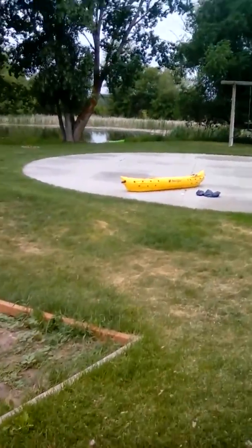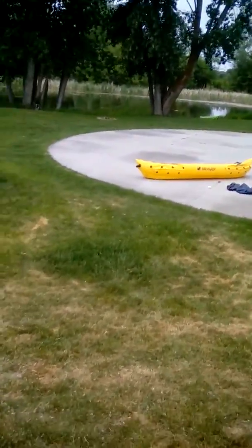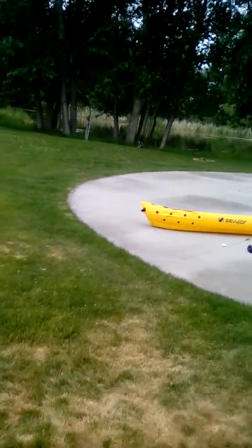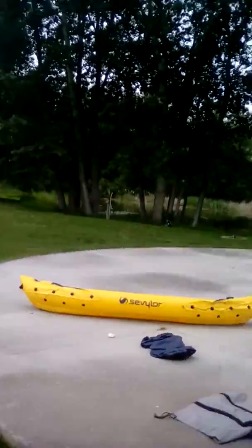Aiden is apparently blowing up the teepee. I mean, what is that called? Not teepee, Tahiti, to take in the pond. We'll see how long that lasts.